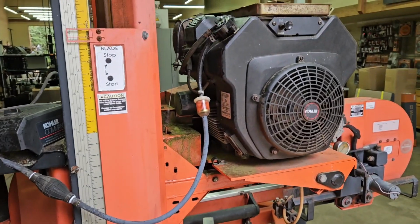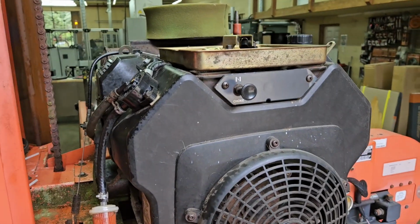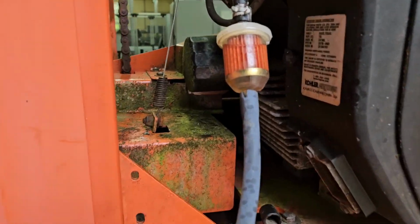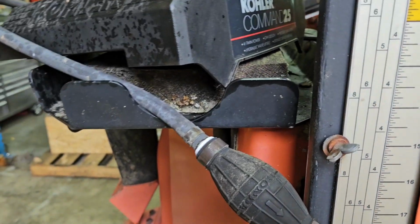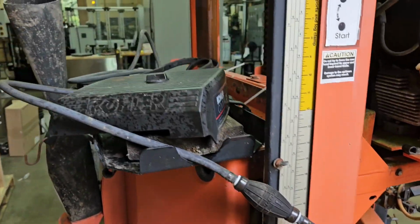Now it's got the Kohler engine on it, 25 horse, that will have to be gone through from beginning to end to make sure that the old stale fuel that's in it is changed out. The fuel lines are obviously hard and brittle. I'm sure the primer bulb is going to be rock solid, which, yep, it's hard.